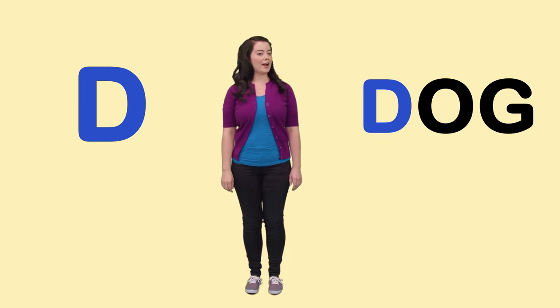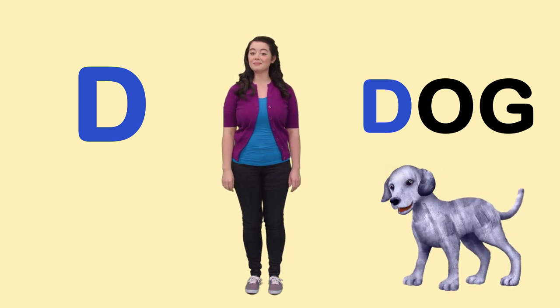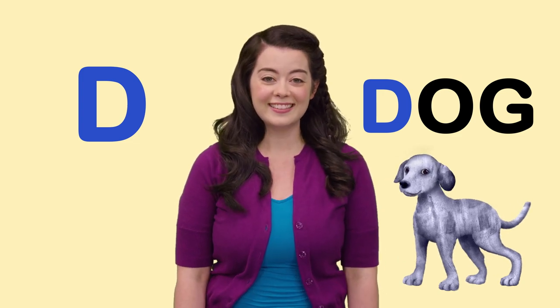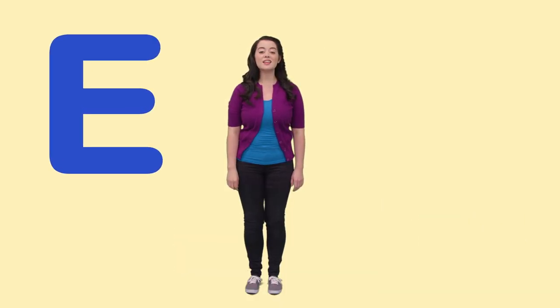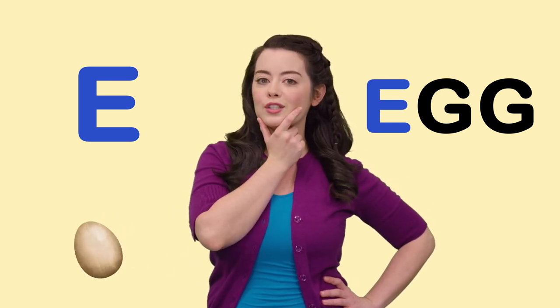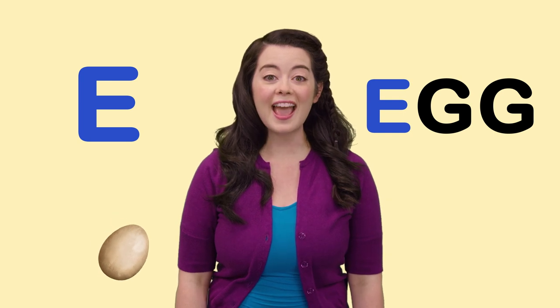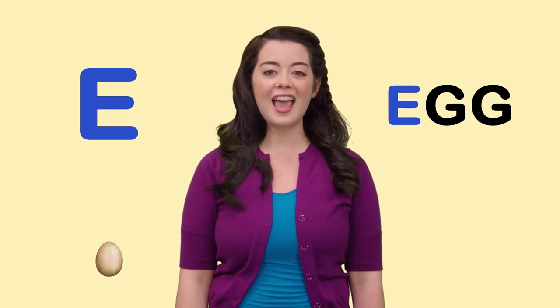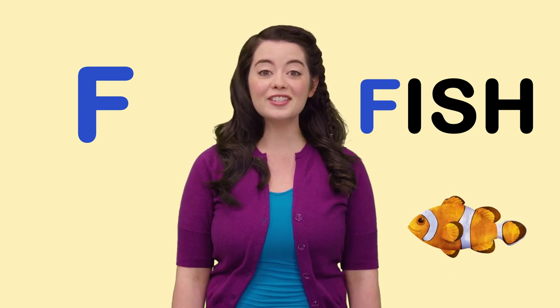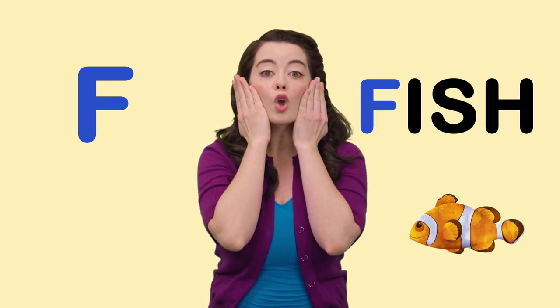D is for dog. What kind of sound does a dog make? That's right, woof, woof. E is for egg. What do you think came first, the chicken or the egg? F is for fish. Can you act like a fish? Glub, glub, glub.